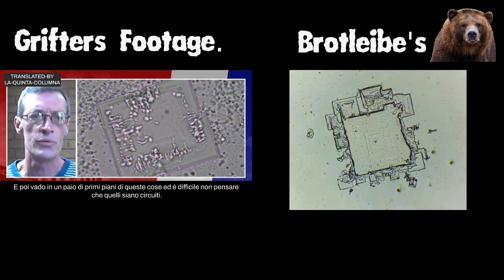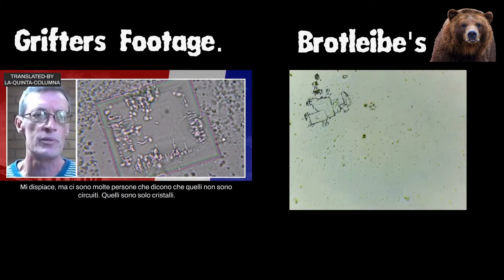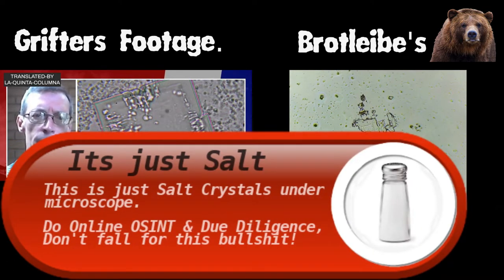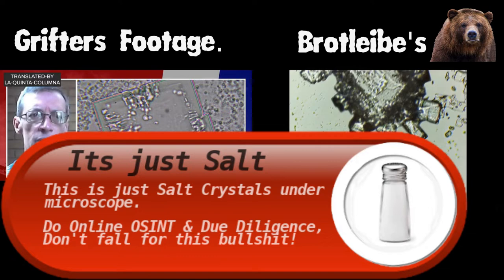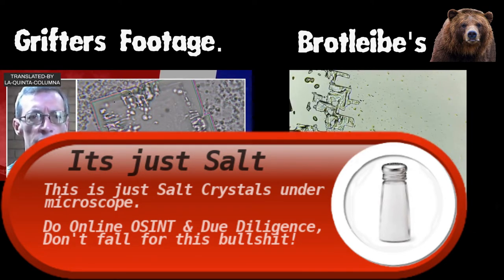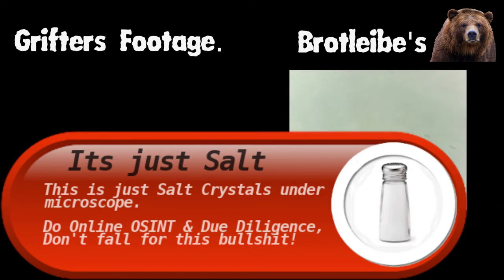Hard to not think that those are circuits. I'm sorry, but there's a lot of people who are saying those aren't circuits, those are just crystals. But boy, some of these have detail like you wouldn't believe, and I'm just going to jam through these real quick, and then we'll get to the end.